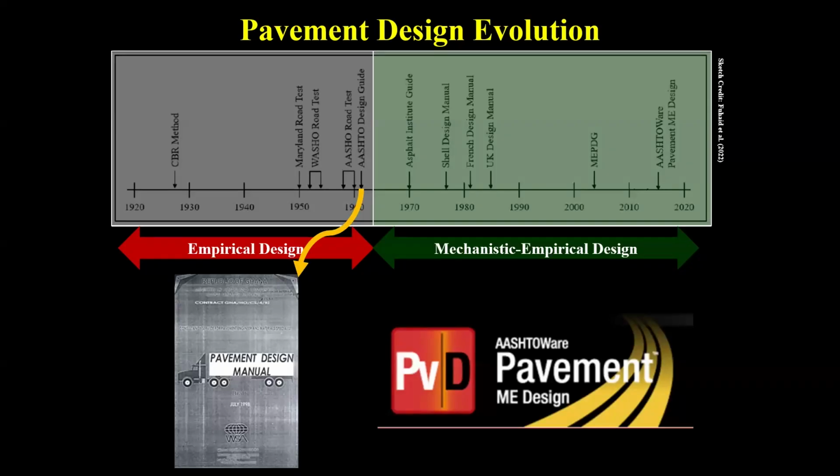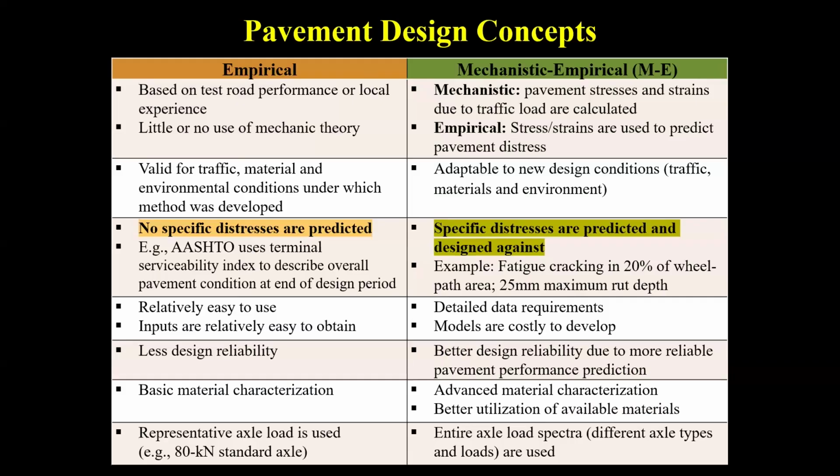All right, so there are benefits of mechanistic empirical design. I don't have much time to delve into all this, so I will just summarize it. But the point is that in mechanistic empirical pavement design, whilst empirical is just based on experience, right? There's not much use of mechanics theory. Mechanistic empirical pavement design will consider the pavement as a structure. So stresses and strains will be computed due to application of traffic load. And these pavement responses, the stresses and strains, are used to predict pavement performance.